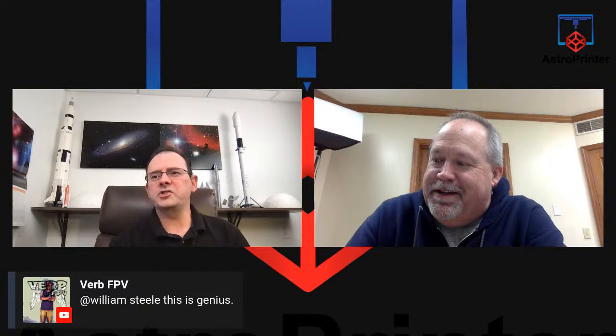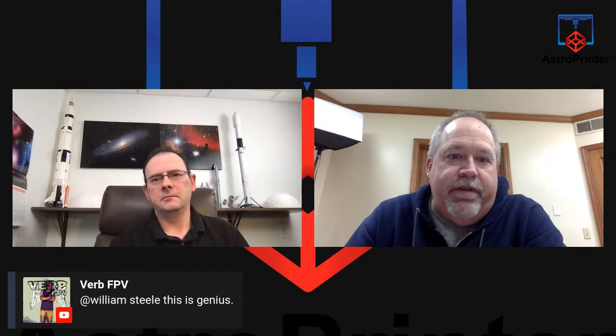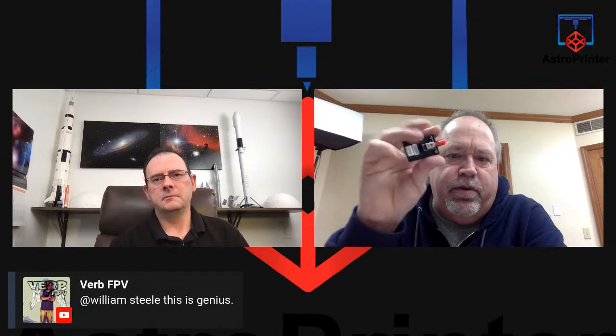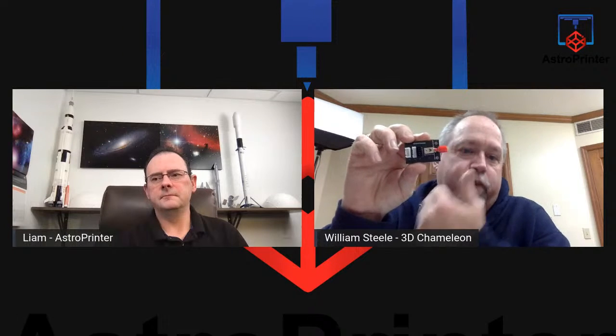There's a question there saying, do you run 2 stepper smoothers? No. I mean, this has nothing to do with that. What we do is we disable the stepper driver, switch, and then we re-enable it.